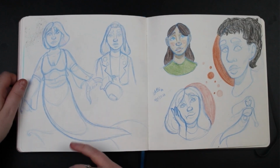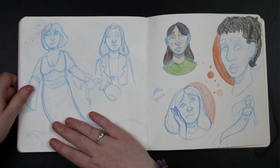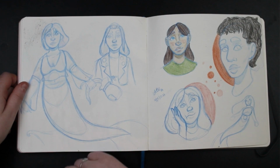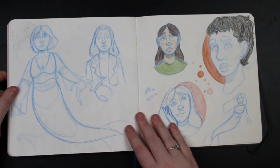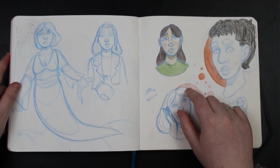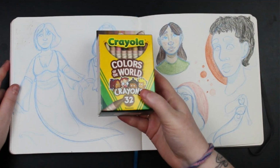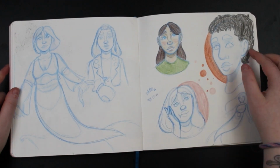You probably do recognize at least this one from a video, because she's the girl that had the buttons on her jacket and the really bright mint hair. And then I don't remember if I did a video of her, but I'm redoing her as well. And then I got the Colors of the World crayons, which I have here actually. Got these, and I played around with them a little bit. So I gave some color to these pages here.